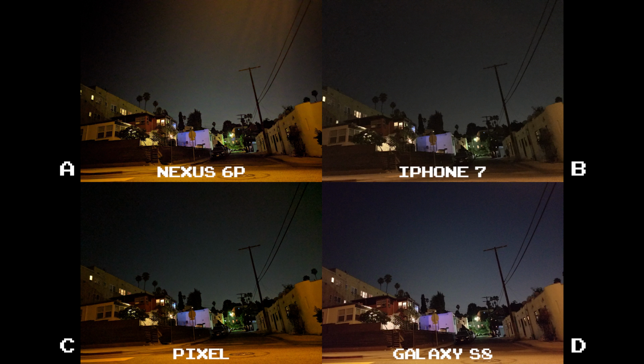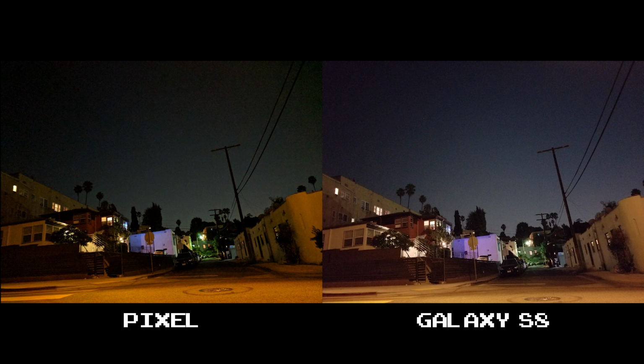This last set of shots was taken in really dark lighting conditions, away from headlights and other possible interference. The 6P is immediately taken out of contention here due to its lens flare issue from the street light above. The iPhone 7 leaves a very muddied result, which then comes down to the Google Pixel and the Galaxy S8. Overall, both phones take decent shots, but the S8 provides a cleaner picture throughout.